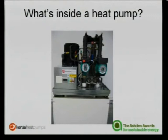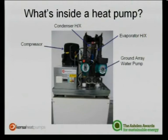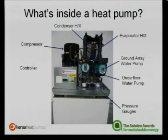That's the core, that black cylinder there at the back. There are two heat exchangers in it, two water pumps, one for the ground, one for the underfloor heating system, a couple of pressure gauges, and a controller. That's really all there is inside it.